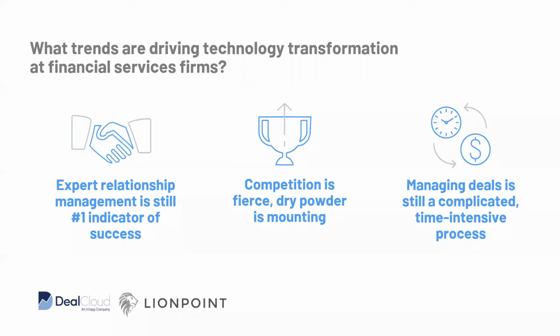Thanks, Amit. I'd say we're certainly seeing these same trends across firms that engage Lionpoint to guide them through their technology transformation. So that certainly strikes a chord. On the topic of relationships, there's a clear understanding that relationships are the underpinning of the entire business. And there's an acknowledgement that key relationships are just too complex and there are too many touch points to be managed in Excel or in the heads of just a few individuals. So you never get a clear or complete view that way. And inevitably, the firm misses out on opportunities that could have otherwise been apparent with the right technology.